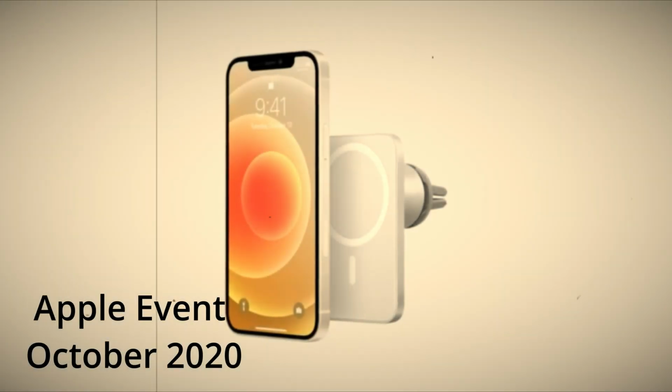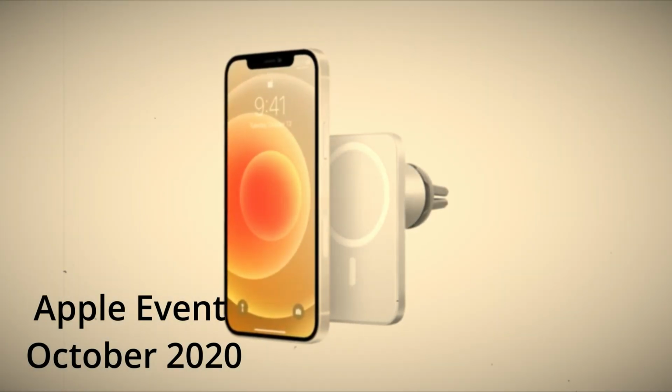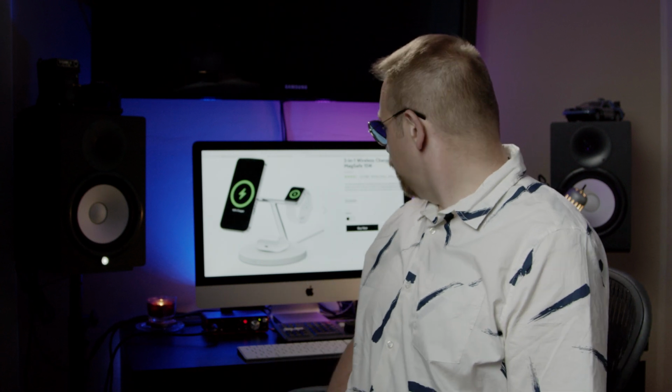Belkin is already working on a couple of new accessories, a car mount and a multi-charger dock. Huh, that's pretty cool. A stand that doubles as a phone charger and an Apple Watch charger. Kind of elevates it in the air. Uses MagSafe. Pretty neat.